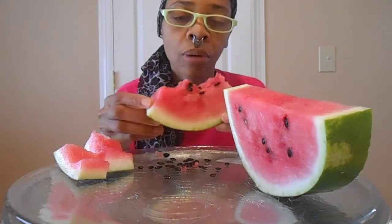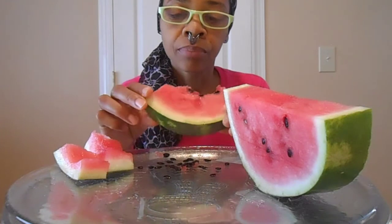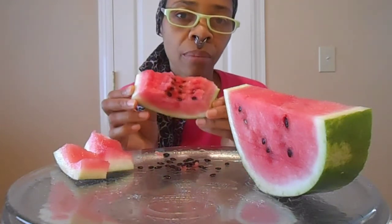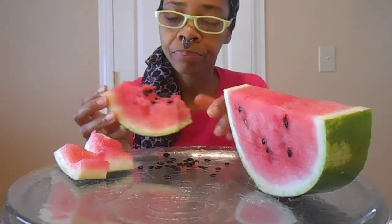It's not the peak watermelon season, but this, I think the next batch of watermelons is probably going to be really good. Look at all those seeds.